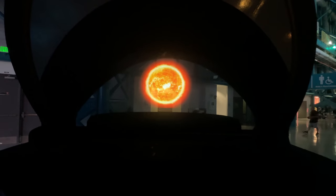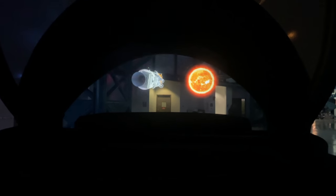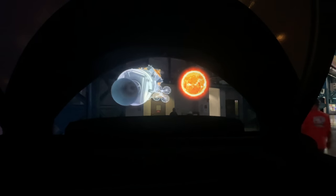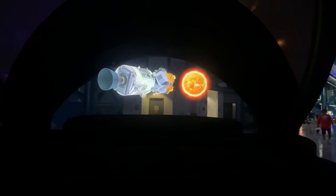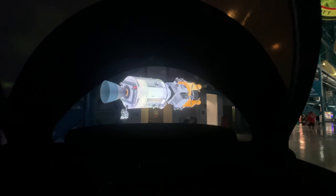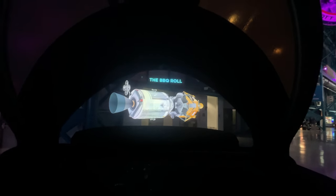In space, temperatures fluctuate hundreds of degrees between the light and the shade. During the 3-day journey to the moon, the side of the spacecraft facing the sun could overheat, while the side facing away from the sun could freeze. To distribute the temperature evenly, the spacecraft would rotate as it traveled through space, giving its entire surface equal exposure time to the sun's warmth. It rotated 6 revolutions per hour, or slower. This technique was called passive thermal control, or PTC. But it was also known casually as the barbecue roll.